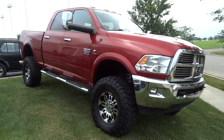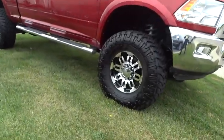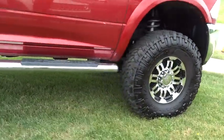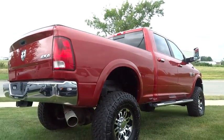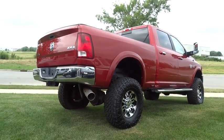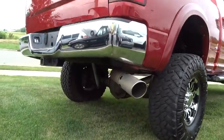2010 Ram Pickup 3500. Ram Heavy Duty 3500 is the only truck in its class to offer a standard diesel engine. One of the reasons why it was named Motor Trend's 2010 Truck of the Year. Its functional design and interior comforts make it the perfect truck for work or play.